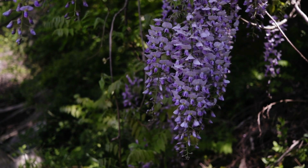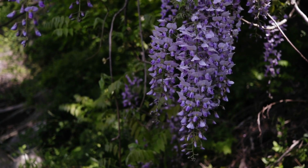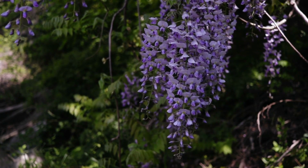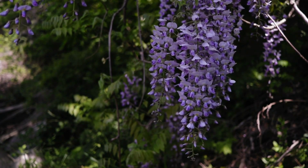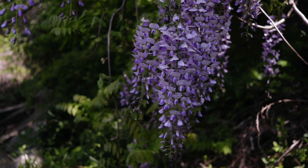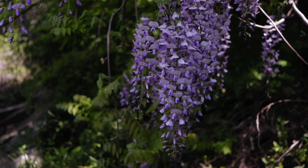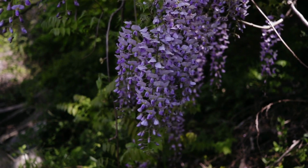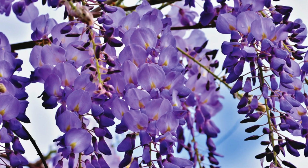It blooms in late spring or early summer. It's cold-hardy to -40 degrees Fahrenheit (-40 degrees Celsius). Non-native wisteria. Chinese wisteria, Wisteria sinensis, and Japanese wisteria, Wisteria floribunda, are non-native, invasive species, so we do not recommend them for North American gardens, despite the fact that they are regularly sold at nurseries and garden centers.